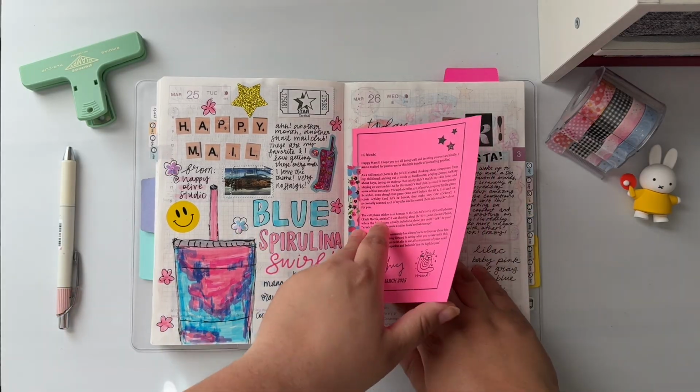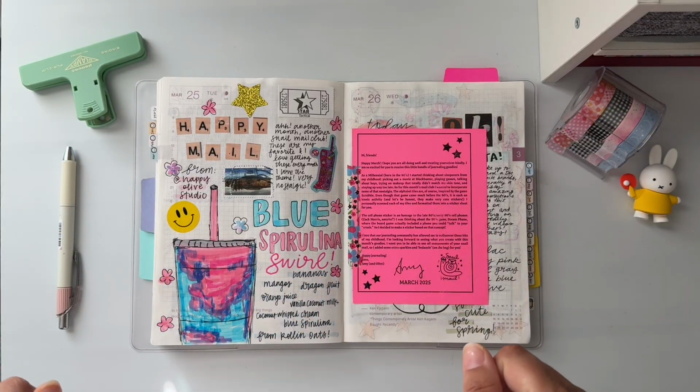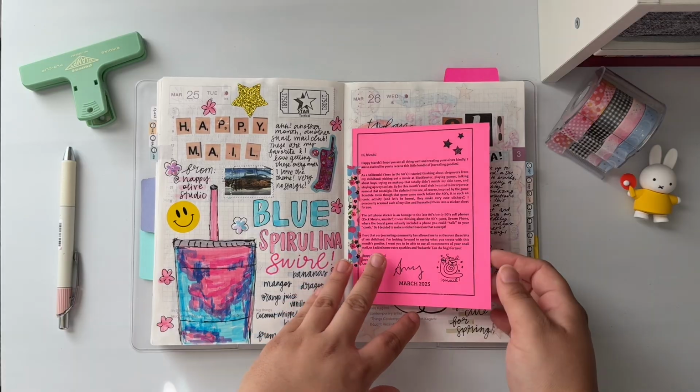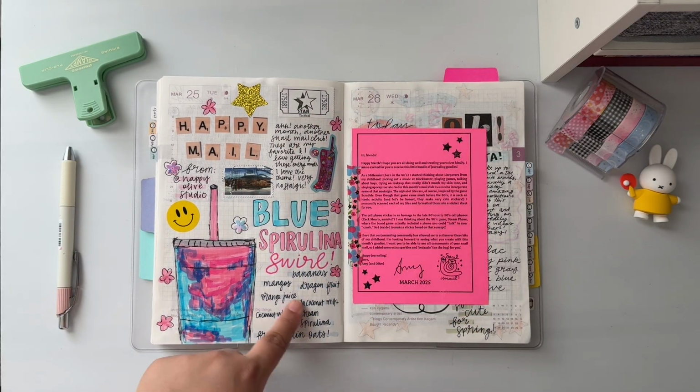I love her subscriptions every month, and I've been putting them in my journal and doing a whole spread with them. This month was late 80s, early 90s themed, so very cute. And I had this really amazing smoothie, so I had to put that in there too.